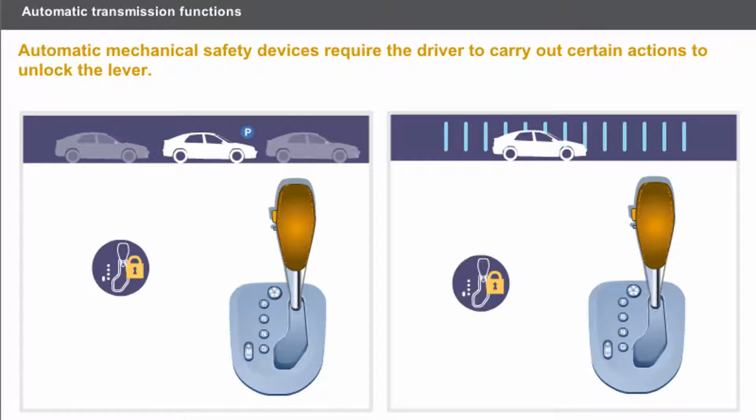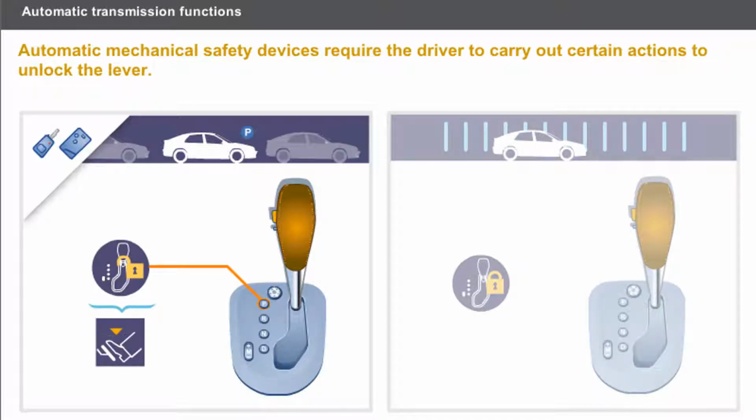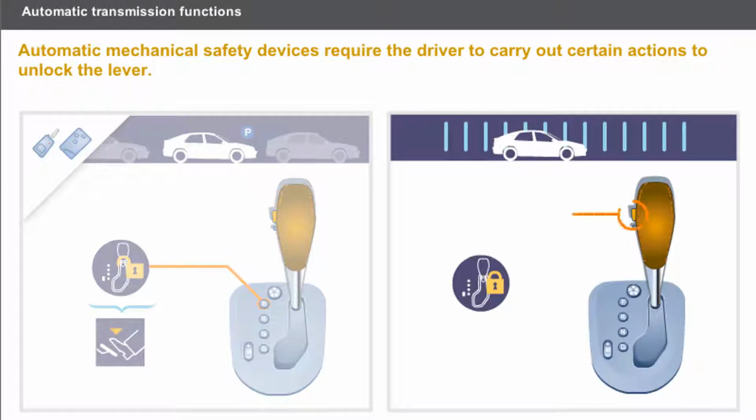Automatic mechanical safety devices require the driver to carry out certain actions to unlock the lever. The shift lock function automatically locks the lever in the park position. This safety system requires the ignition to be switched on and the brake pedal to be depressed before the lever can be moved. In addition, a mechanical safety catch on the lever prevents incorrect selection of any position. The button on the gear lever unlocks this safety device.